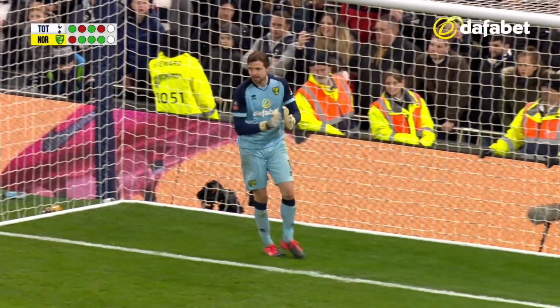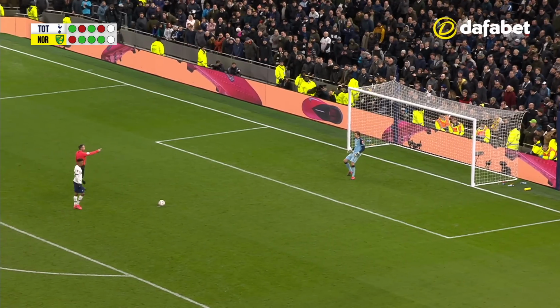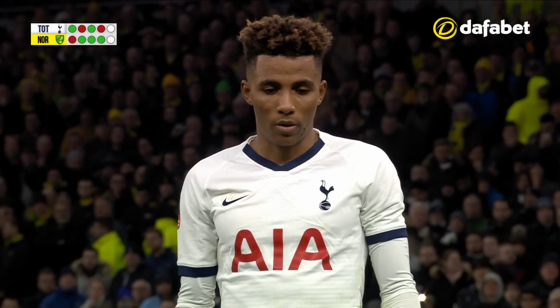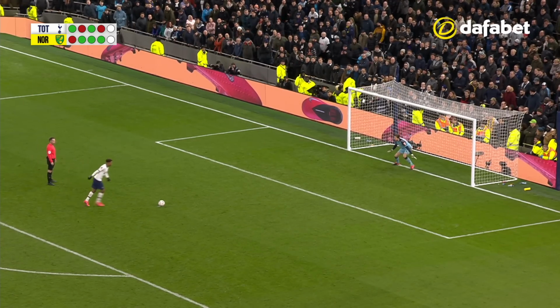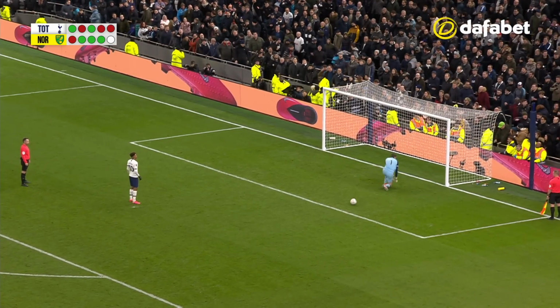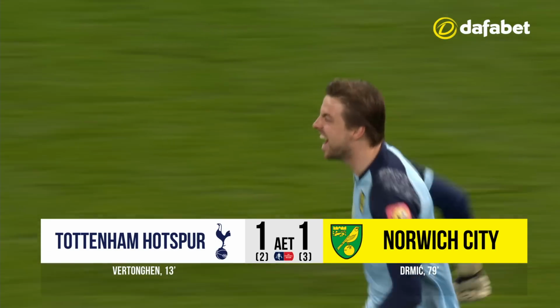Jedson Fernandes arrived at Tottenham on loan in January. Krul comes off his line, gets back on his line. Fernandes has to score, and Krul saves it! Tim Krul keeps it out! Norwich City are there! They've knocked Tottenham out of the FA Cup.